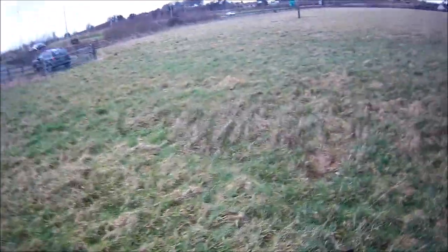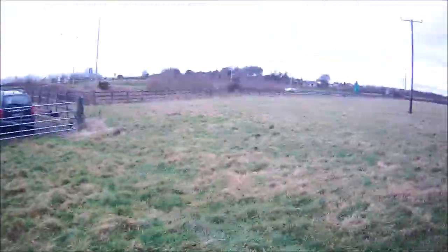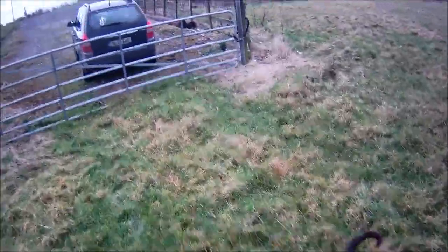Three or four times is more than enough for retrieving, because what can happen is she can become obsessed with the retrieving and forget about the hunting. And as long as she retrieves like that now, you could just virtually leave her alone in terms of the retrieving and just let her hunt.